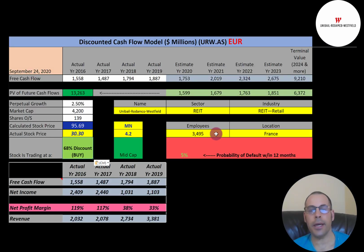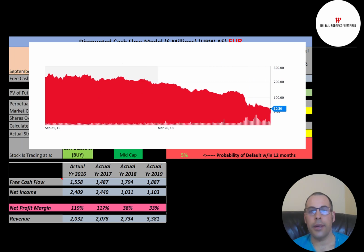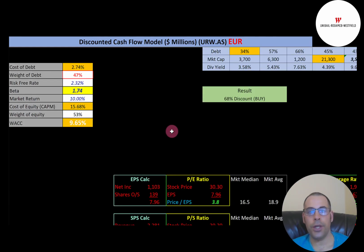Let's see where the stock has been trading at the past few years. So before the market crash, it was trading well over 100 euros and over 300 euros a few years back. The price keeps going down and down. This looks like a really great value. Let's look at the financial ratios.